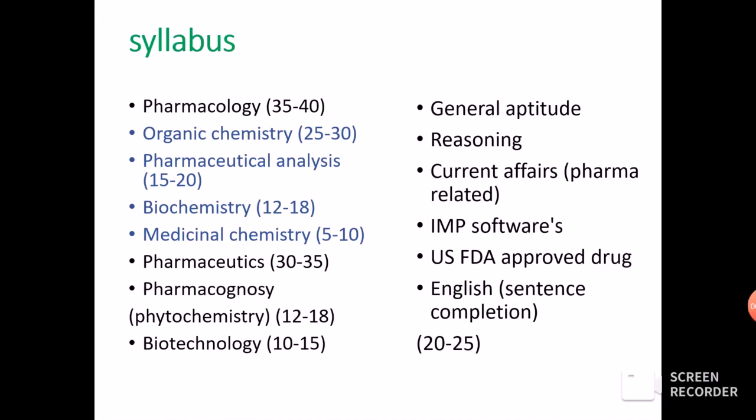this number of questions I have written in brackets. So from pharmacology they can ask around 35 to 40 questions, from organic chemistry 25 to 30, from pharmaceutical analysis 15 to 20, biochemistry 12 to 18, and so on.